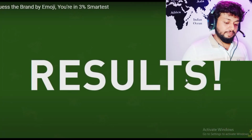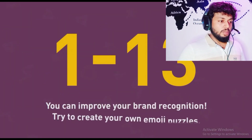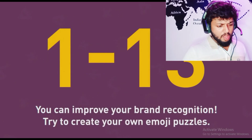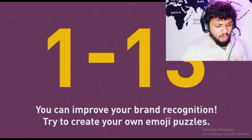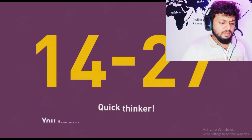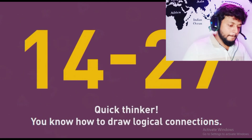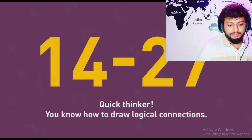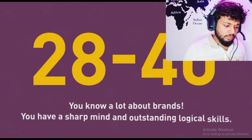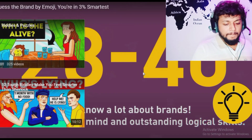And now your results. If you got 1 to 13 points, you need to work more on your brand recognition. Try to create your own puzzles with the help of emojis. It'll be not only useful, but also fun. If your score is 14 to 27 points, you definitely know a thing or two about brands. You're also a quick thinker who knows how to draw logical connections. If you have 28 to 40 correct answers, you know most brands out there. But that's not all. You also have a sharp mind and outstanding logical skills.